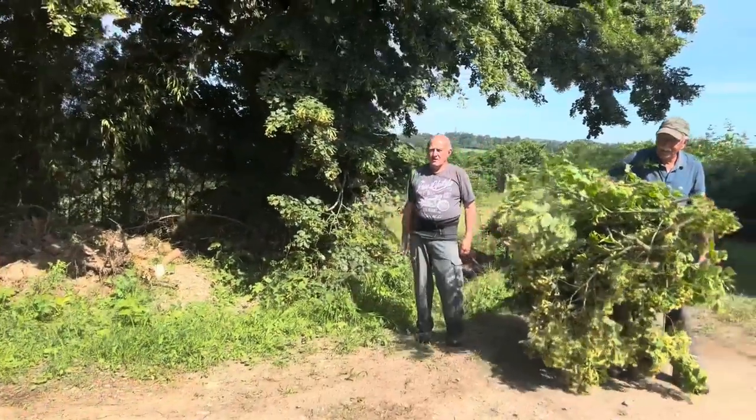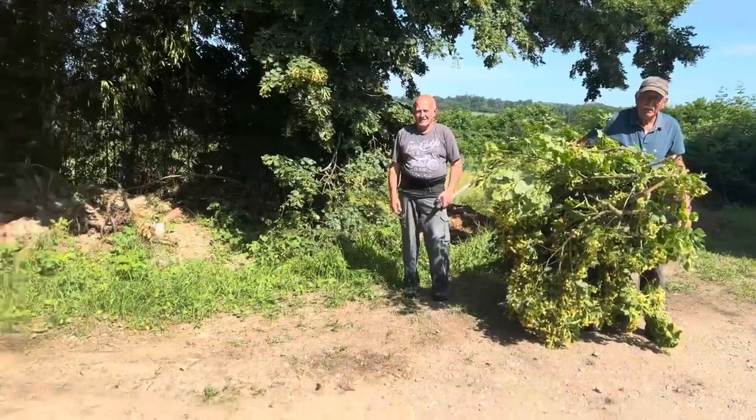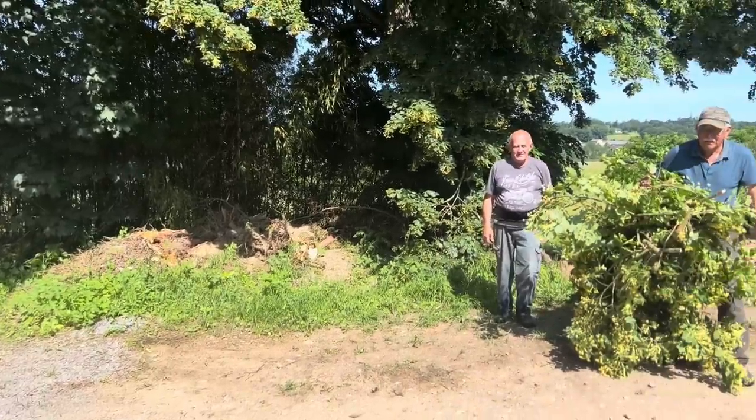Some of the guys have come to pick the flowers off these trees because they use them as herbal medicines to relax. And it's just so lovely. It's my next door neighbors. I've told them to come and get whatever they want. Yeah, so I'm happy to give them what they need.